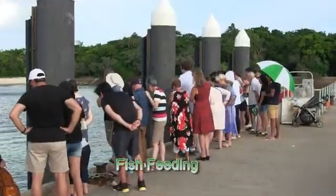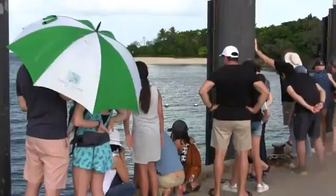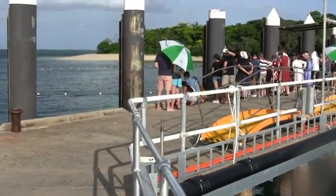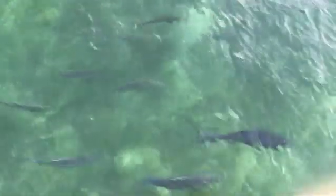As part of the package, when you're a house guest, there are a number of things that are included, and one of those things is the actual fish feeding that takes place at the bend of the pier at 5 o'clock every day. There are a number of different species of fish that feed here every day. We've got the great black trevallies. And I also just saw, there he is again, the black-tip shark.